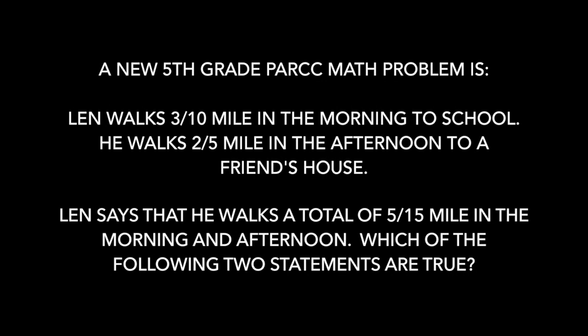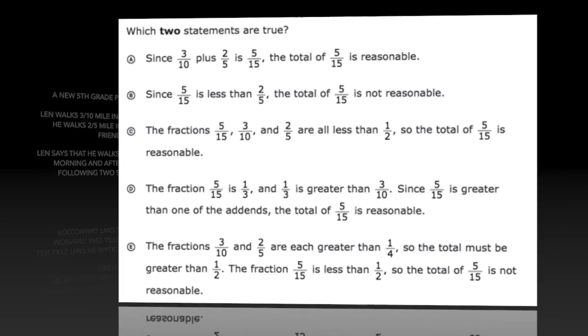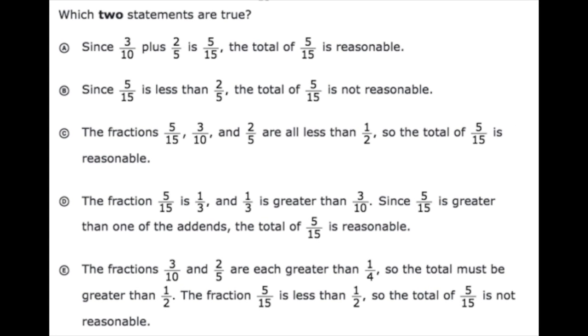This is a sample problem from the new PARCC exam. Len walks 3/10 of a mile in the morning to school. He walks 2/5 of a mile in the afternoon to a friend's house. Len says that he walks a total of 5/15 of a mile in the morning and afternoon. Which of the following two statements are true? Then, as you see, the 5th grader must analyze the reasonableness of arguments. Like the first ISAT problem, this one tests the child's knowledge of adding unlike fractions, but it also measures the child's ability to construct a viable argument and critique the thinking of others.